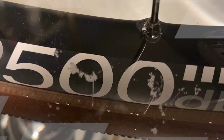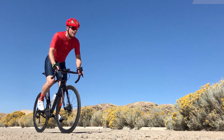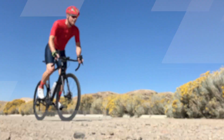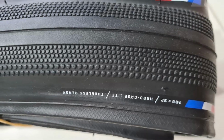Performance, 4 of 5. The Bontrager R3 Hard Case Light TLR strikes a commendable balance between performance and durability. Featuring a fast rolling tread pattern and a supple casing, this tire delivers a responsive and efficient ride on both smooth roads and moderately rough surfaces. The tire's responsiveness during acceleration and cornering is noteworthy, making it suitable for a range of riding styles, from spirited group rides to solo excursions.